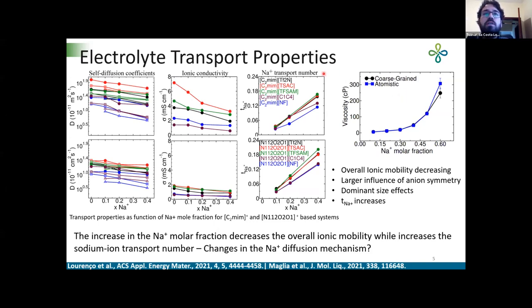But if we look here at the sodium transport number, we see a different behavior. In this case, increasing the sodium concentration increases the sodium transport number. And this is quite good for an electrolyte application because a high transport number means that the sodium is contributing more to the overall ionic conductivity of the system. And to reach high performance in an electrolyte in a sodium ion battery, we need to find the highest sodium transport number possible. And also this increase in the transport number indicates that we are facing some change in this sodium diffusion mechanism.